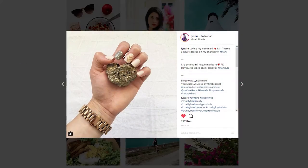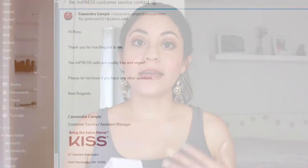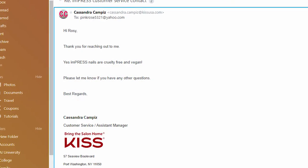Okay, the next thing you already probably saw on me, and I also shared a picture of this on my Instagram, are my nails. Basically these are the nails that I got by Impress. I was actually trying to find information on these online and I couldn't find anything, so I ended up sending the company an email to find out if it's cruelty-free and vegan, and they wrote back saying that they are, so that is awesome to know.